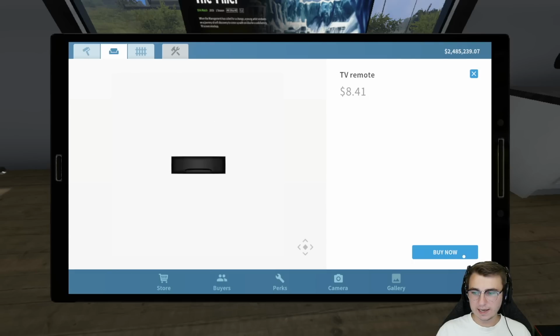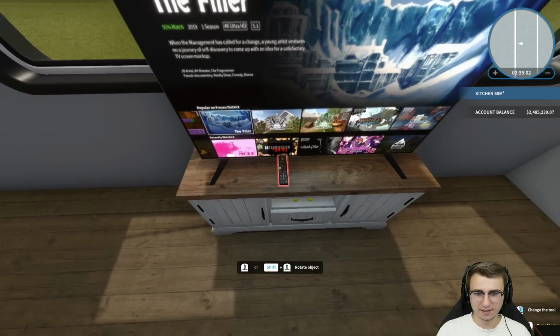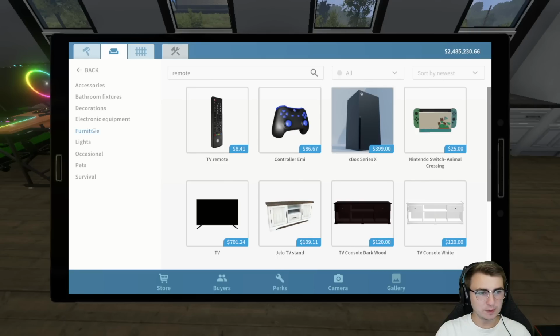Now we're gonna need a way to actually power on the TV, because getting up, using your legs to turn on the TV is way too challenging. So what I like to do is just use a remote. The living room is coming along nicely.